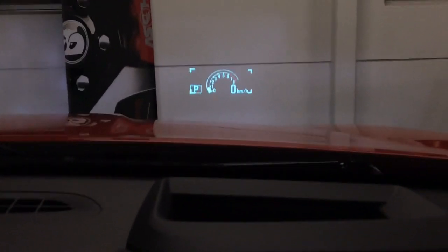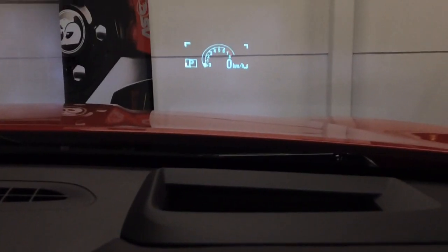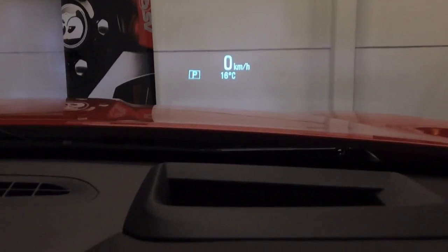as you can see there, and then if we continue to move that one, it'll show you cornering G's as well, and then back into your other feature which shows you the 16 degrees and the vehicle speed as well. Now with that, the navigation system does actually pop on to the heads-up display as well. So you will get a heads-up display when the navigation system's on.